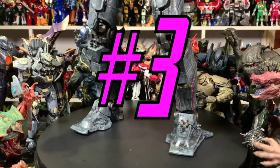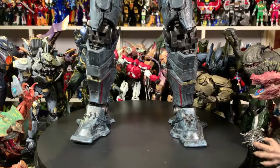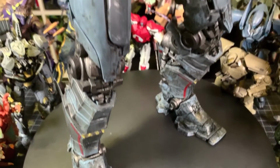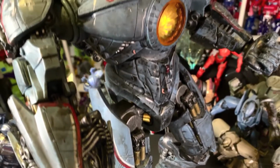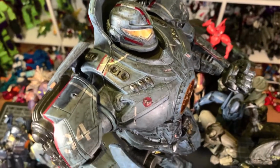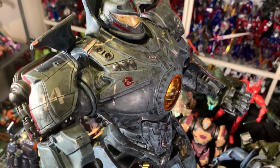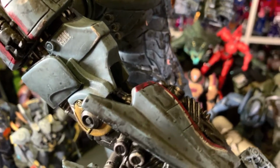At number 3, we have another quote-unquote battle damage figure, and that is the Battle Damage Quarter Scale NECA Gypsy Danger. This thing is awesome. It is beautiful. It's got some lights, which is very cool, but it is extremely, extremely heavy. And it's just really dirty. It's not really battle damage, it's just really super dirty, and I appreciate that a lot. I love that, honestly, and it looks fantastic.